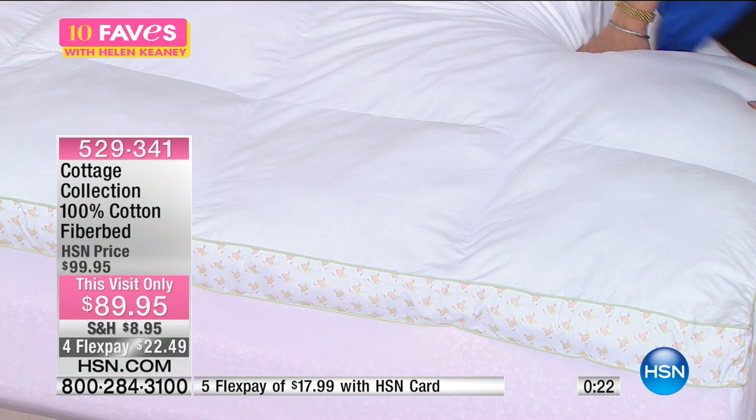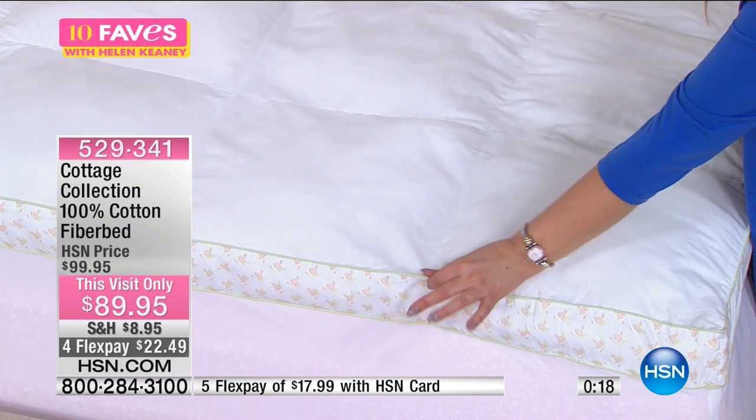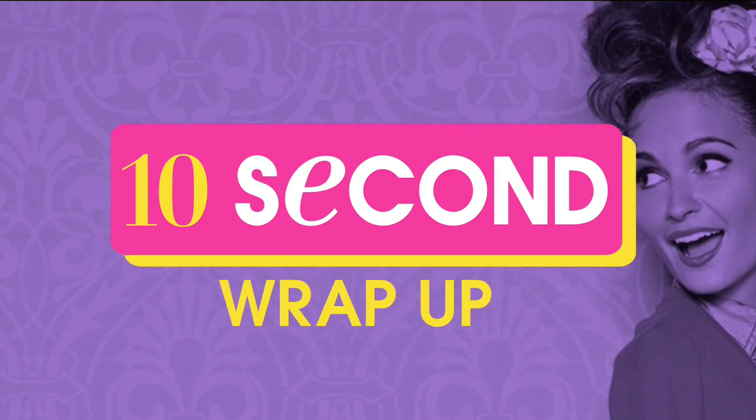So these are some of the features, having this beautiful printed gusset, the beautiful lime piping in that shabby chic look, and all over from head to toe, luxury.